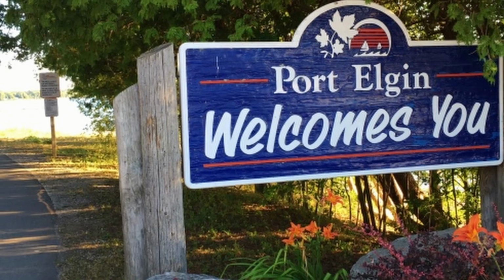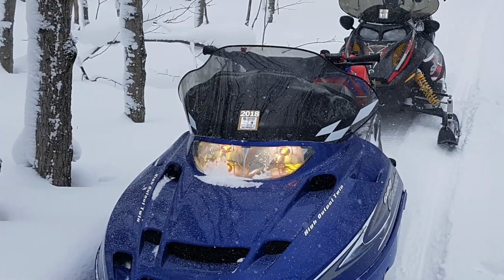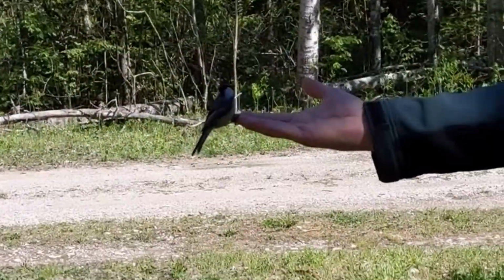Now, the area that we're going to is Port Elgin, Ontario, which is located in the Bruce County and Peninsula, which is bordering Lake Huron. Now, I have snowmobiled in this area, I don't know how many times, a dozen at least, and I camp there 1 or 2 times a year at McGregor Point Provincial Park with my wife, and we absolutely love the area. The nice thing about it is there are tons of gravel roads to explore, and that's exactly what the DR650 is designed to do. And that's what Karl and I like to ride.